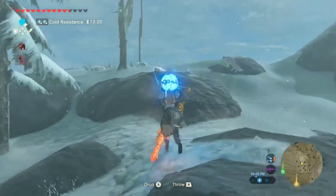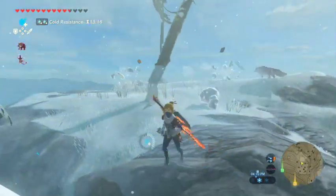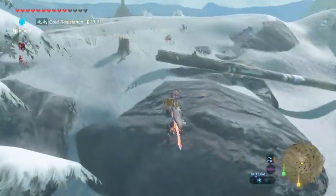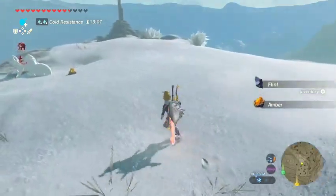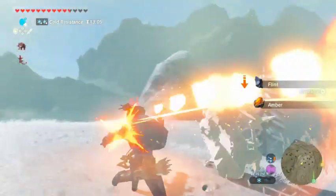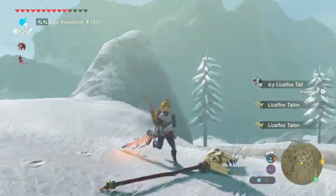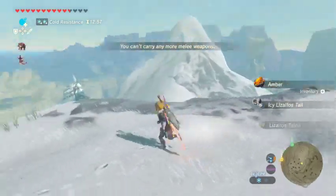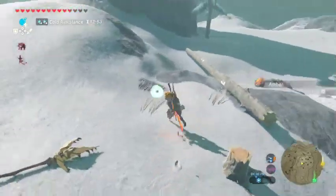I think that Lizalfos came down. Yep. Nope, it didn't. Oh wow, I smashed it with a tree! That works. Spear could be useful. Is that it for gems? I think so.